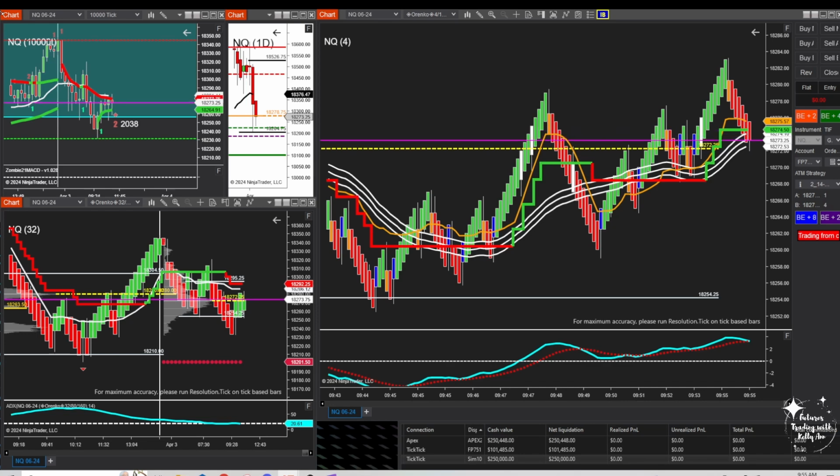What we're bouncing off of is the POC on the monthly volume profile at 182.78.75. But we still didn't hit that weekly expected low, and we're so close to it, I do think we'll hit it, and that's at like 181.86. NASDAQ is really, it cannot get above that 24-hour VWAP.